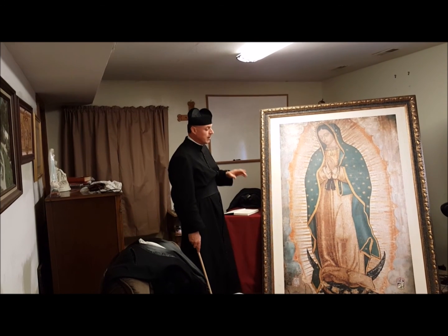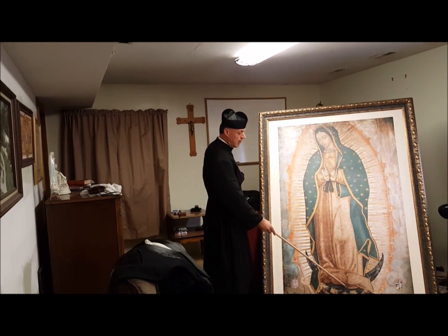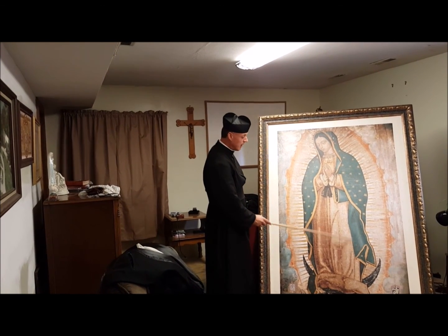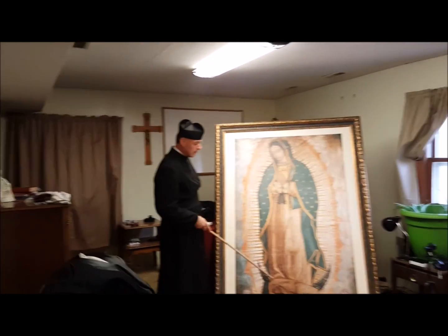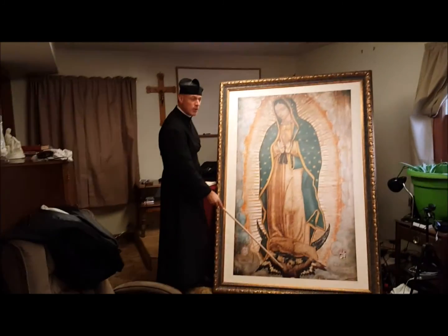When the Indians saw this, they worshiped the moon. So what does that tell them about the moon? Yeah, that the moon is not God. She's crushing it, right? That there are real angels, because that's in the actual image. This angel of Mexico, guardian angel of Mexico.